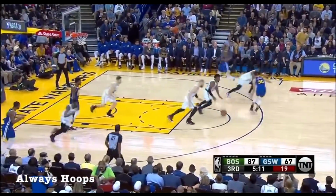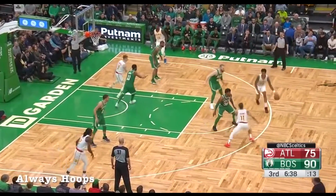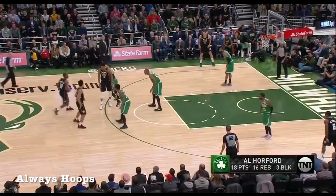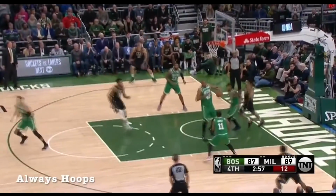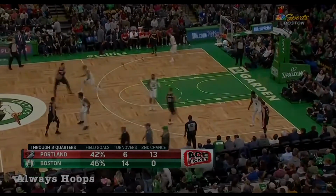So as I said before, Marcus Smart will defend anybody. It doesn't matter who you are. In Marcus's case, unlike Patrick Beverley, he uses his athleticism, defensive IQ, and his drive to hustle for loose balls and things along those lines to his advantage. Marcus has also gained some Defensive Player of the Year notions throughout some parts of this season so far. He is the big reason why the Celtics have one of the best defenses in the league right now. Defensively, he just keeps getting better.